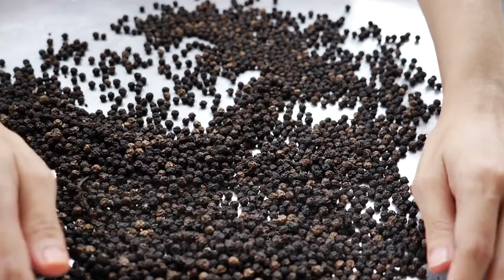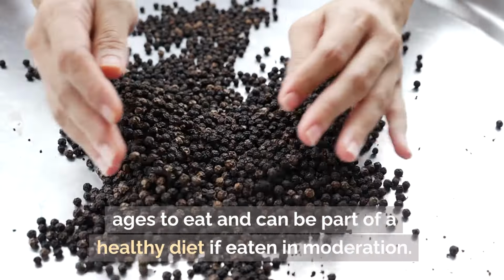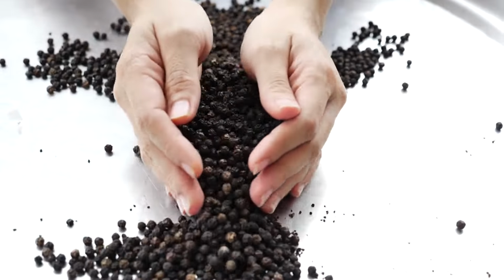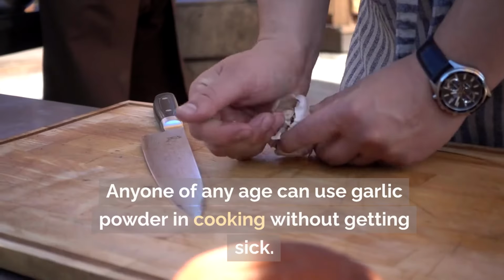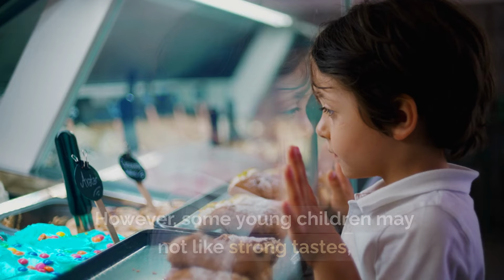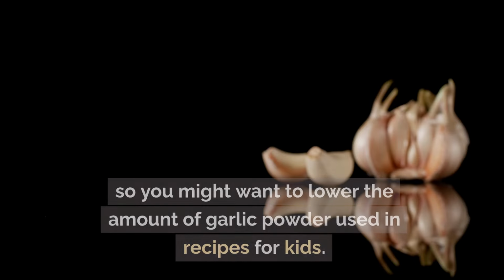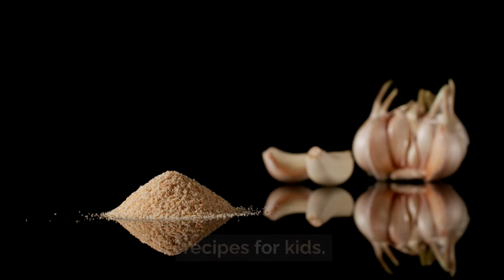Black pepper. Black pepper is safe for people of all ages to eat and can be part of a healthy diet if eaten in moderation. Garlic powder. Anyone of any age can use garlic powder in cooking without getting sick. However, some young children may not like strong tastes, so you might want to lower the amount of garlic powder used in recipes for kids.